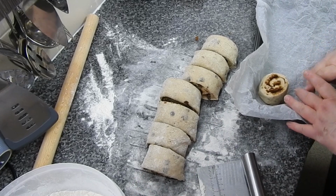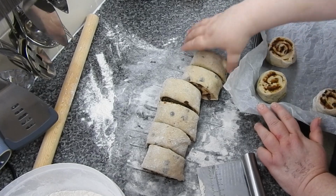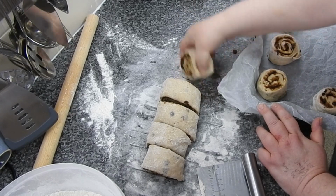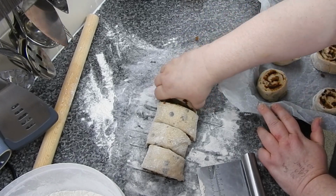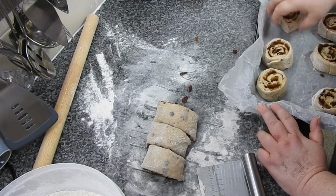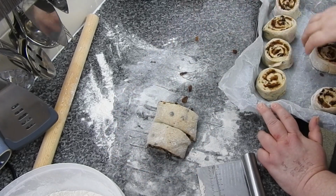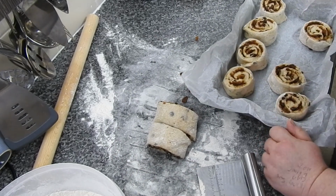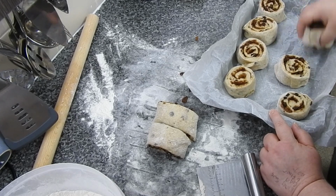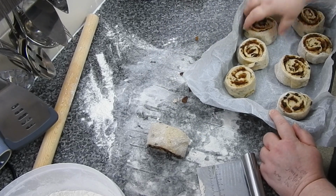I'm going to use this tin. You want a little gap between each one, obviously, because they're going to expand. Look at that, nice and yummy. Loads of raisins in there. You see, I could have put these in a different tin, but I couldn't be bothered, to be honest.